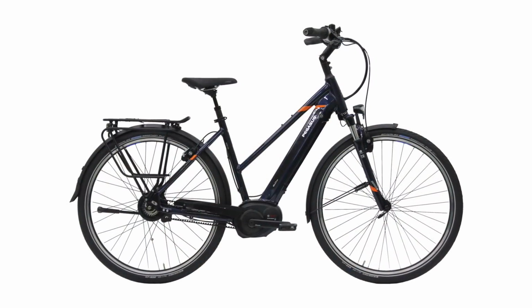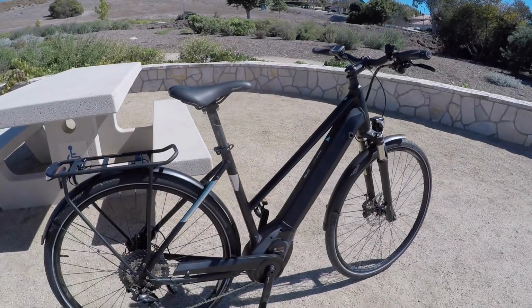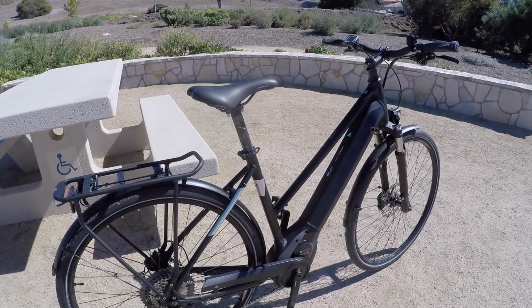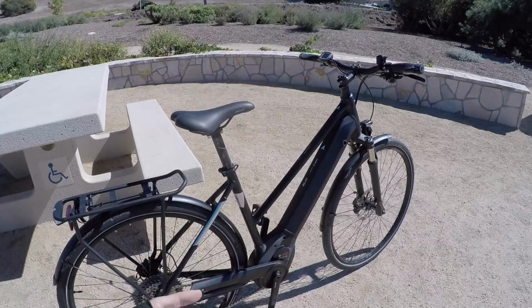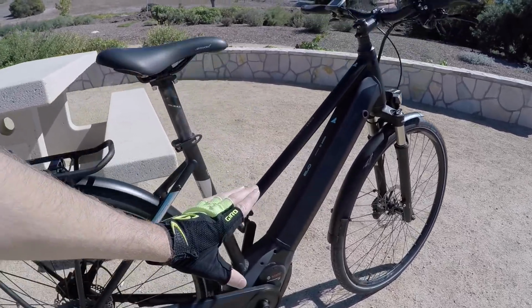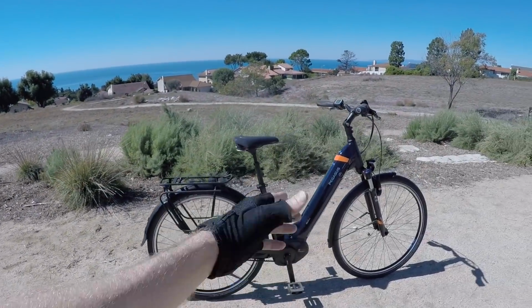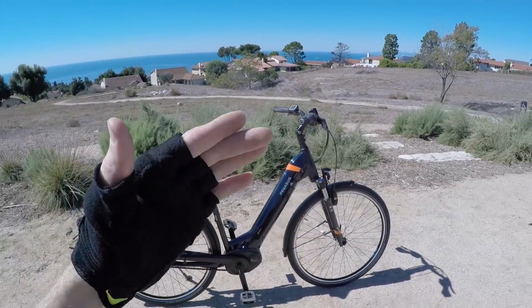Again, Bulls and Pegasus, same parent company. There are some shared components, maybe even frames across these two. I prefer that frame style myself. It's a little bit more masculine, and you still get a fairly low standover height, just not quite as low as the Wave. Apparently this is the most popular though, so just keep that in mind.